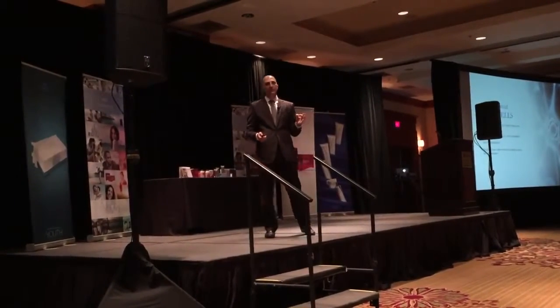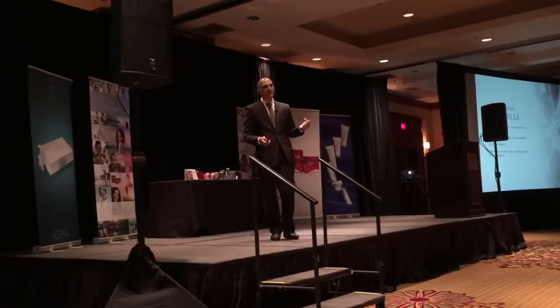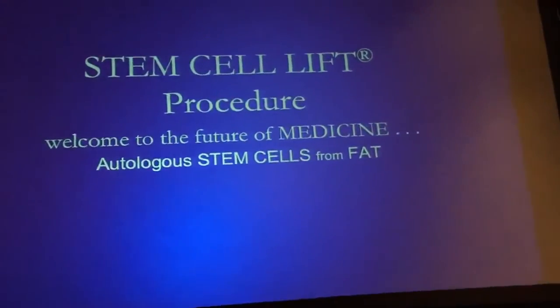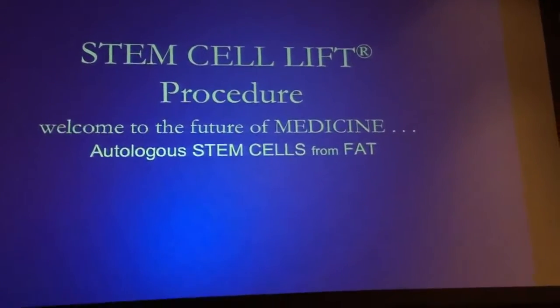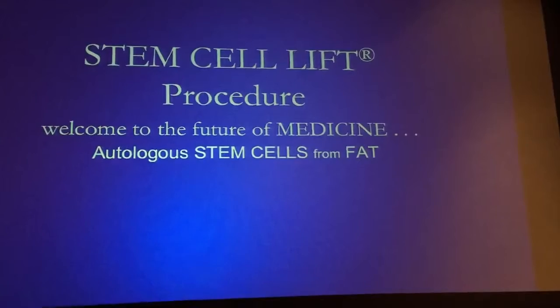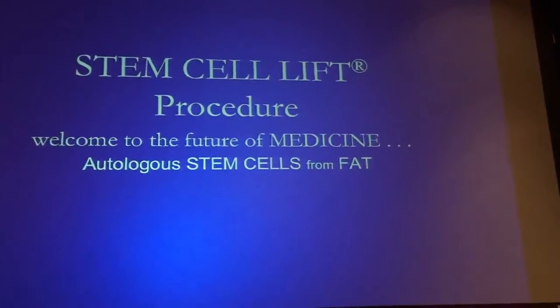One of the great things about these kinds of cells is they do exactly what we want them to do in the body in terms of regeneration of the tissues, because their job is to regenerate bone, cartilage, muscle, fat, skin, and that's what we're really trying to do. So the fat is the easiest place to get them, and they're the most concentrated there.